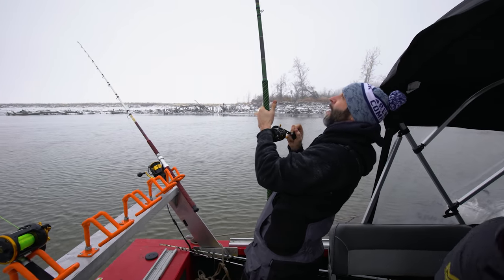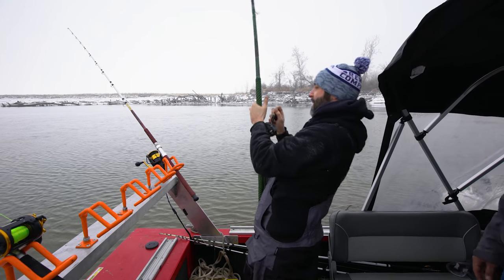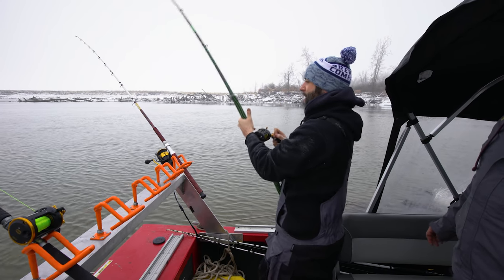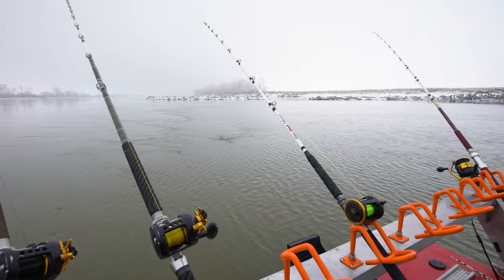No, you didn't. Are you hooked up? I am hooked up. Here we go. This was the shortest rod we put out, and this is that second dam. Sorry to interrupt, but that's another blue cat. I'm gonna get the net ready. And caught only blues today.